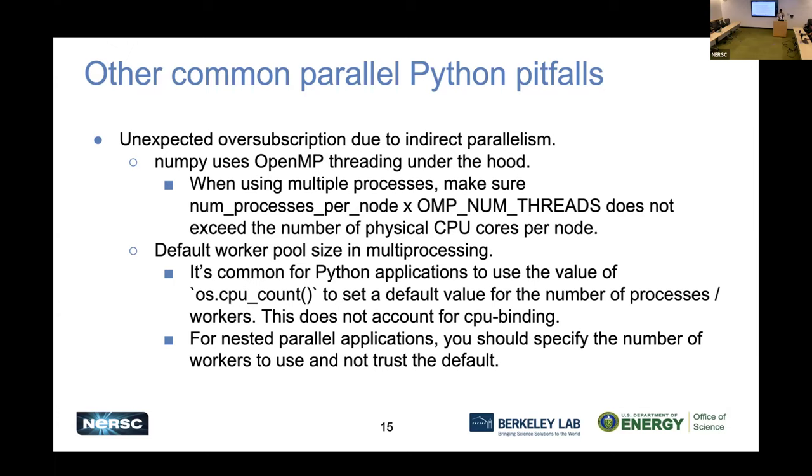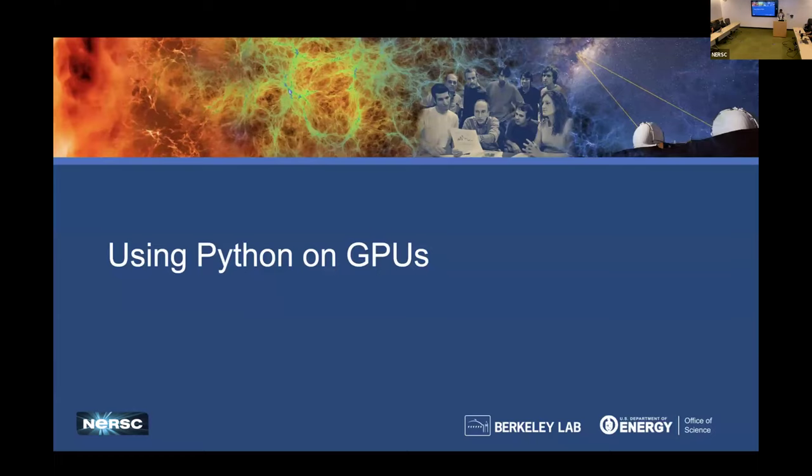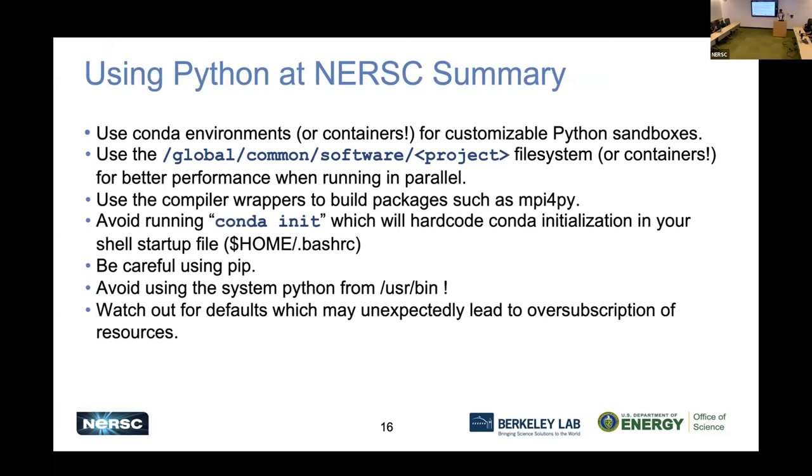Tomorrow we'll go into detail with more hands-on activities for using Python, as well as using Python on GPUs and best practices for jobs. So this is kind of an introduction and getting started. Does anyone have any questions so far?